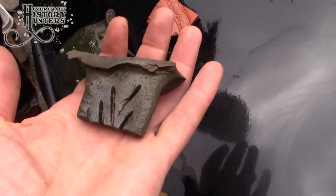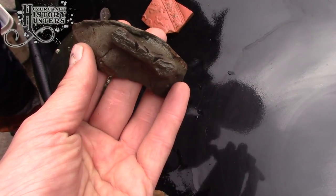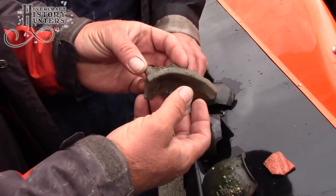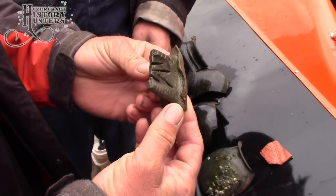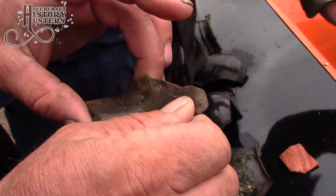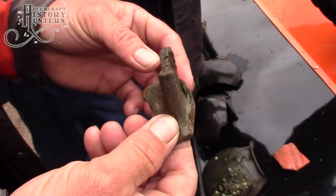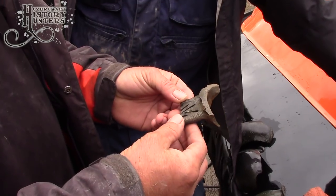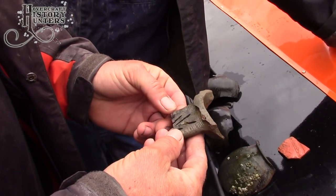It's very light as well, isn't it? The material's different. But it's not thrown, look. Oh, it's pinched. You can actually feel where their thumbs went in there, so it's a very tactile piece. And it's very early. It's lovely that it's scratched and decorated.